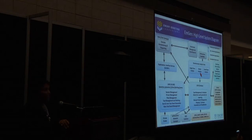So this is our high-level system diagram. This just shows you our bioinformatics pipeline as a whole. But I want to draw your attention to this particular area here. When we got into exome sequencing and actually next generation sequencing, what we did was we actually took all the 22,000 genes, and at the back end, we have a complete library of primers designed for all these genes.